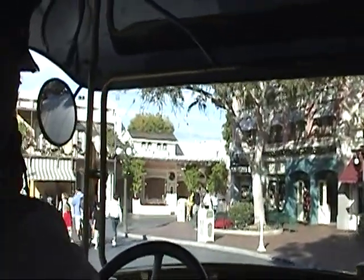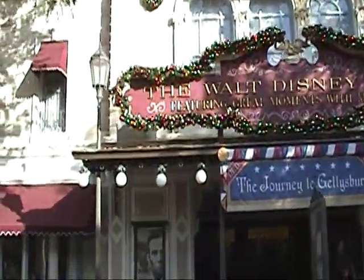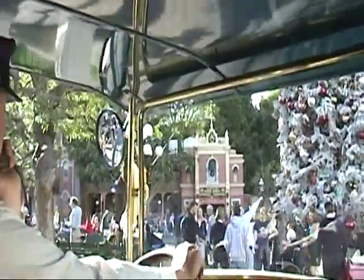Again, welcome aboard the Disneyland Omnibus. We're now traveling around Town Square. On the right, we have the Disneyland Opera House, where the Walt Disney Story and Great Moments with Mr. Lincoln are playing. Great Moments with Mr. Lincoln is one of the most inspiring attractions we have at Disneyland Park, so be sure and see it before you go home today. Just ahead on the left, we have our Disneyland Christmas tree. It's a real tree cut at Mount Shasta, California.